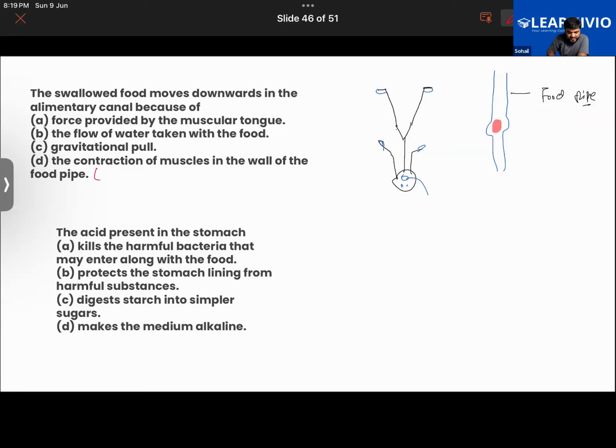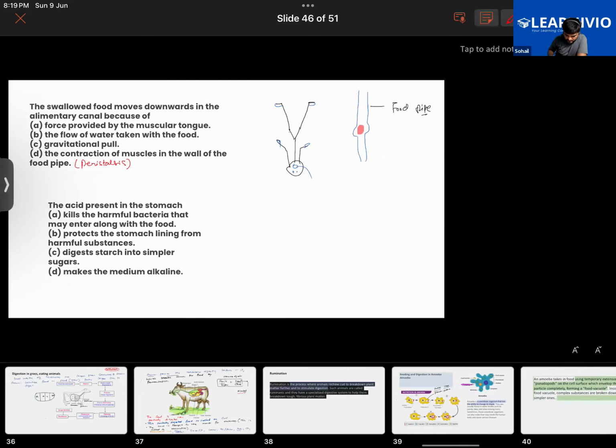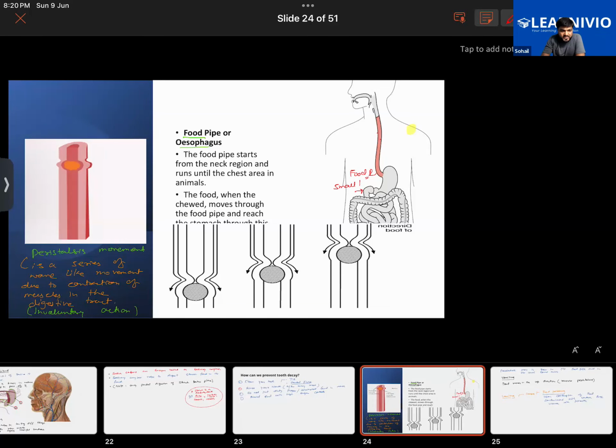Exactly. Didn't we learn about peristalsis movement? Yes, sir. Have a look at the given animation here. It's a series of wave-like movements due to contraction of muscles in the digestive tract, mainly in the food pipe. That helps in the downward movement of food, no? Water, your muscular tongue or gravitational pull alone is not sufficient for the movement of food from your mouth to the stomach.